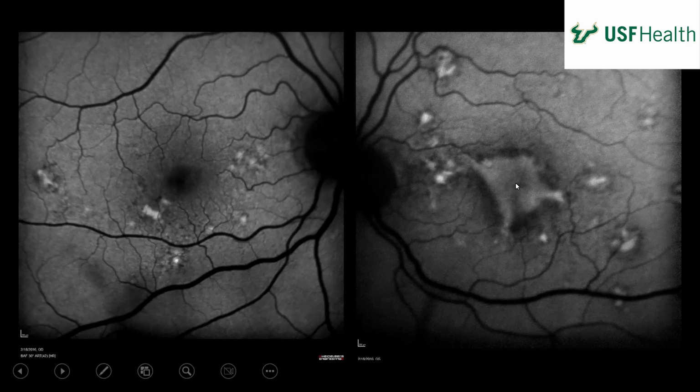Then do you remember, Scott, the two causes of hyperautofluorescence? There's two. Drusen and kind of more broad.